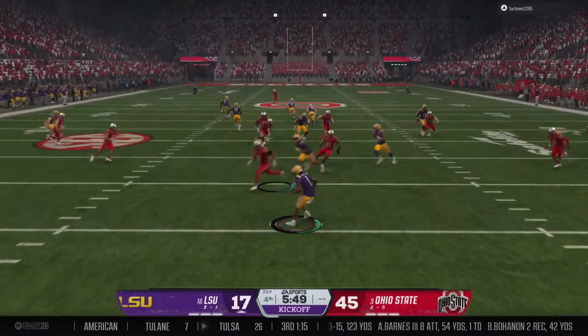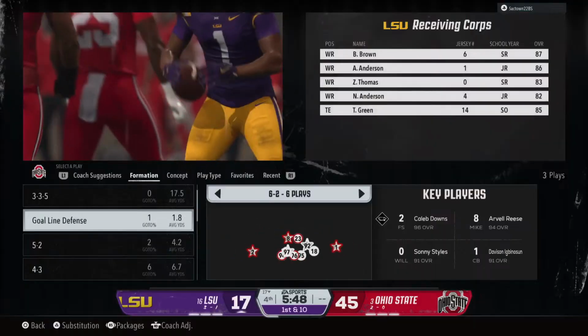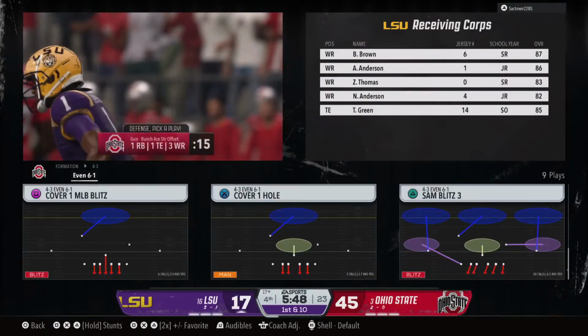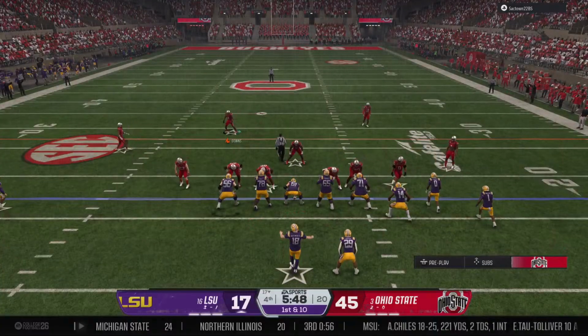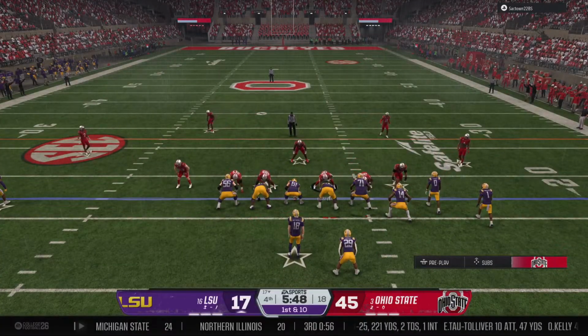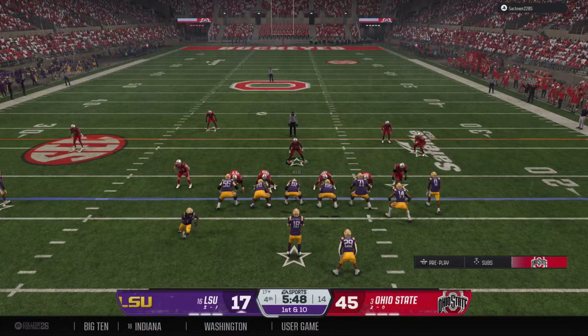Returner looking to make a play here. He'll be tackled at the 17. Strong job by the coverage team. And that mighty Bengals offense is back out on the field. It'll be interesting to see if this quarterback can bounce back. He threw a pick-6 in the last possession.